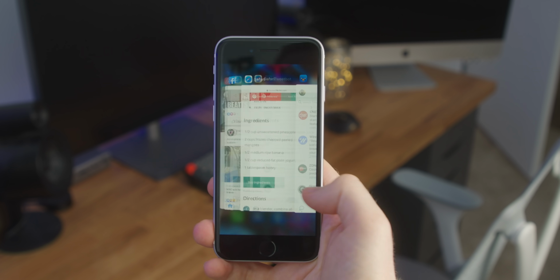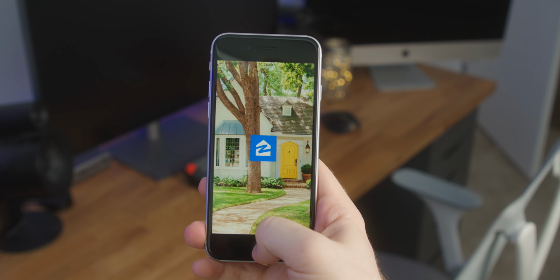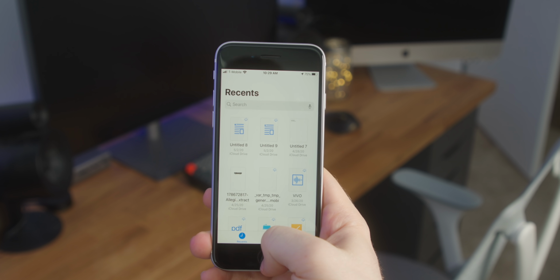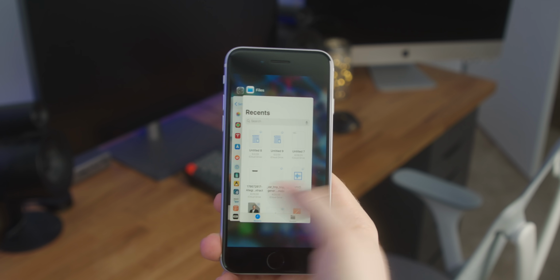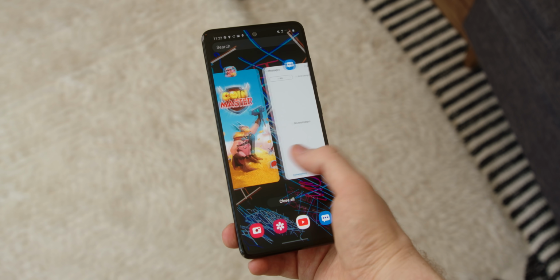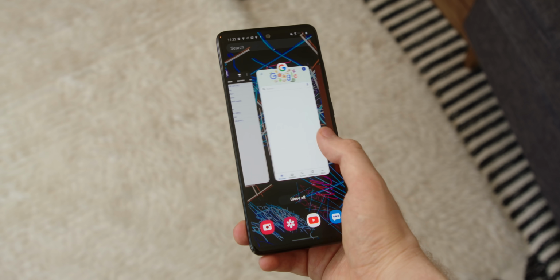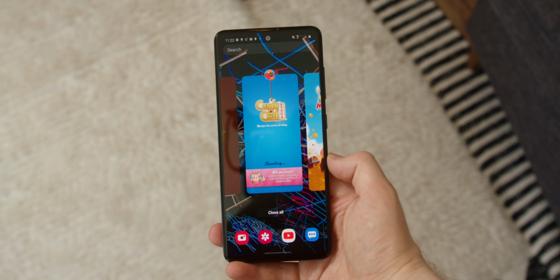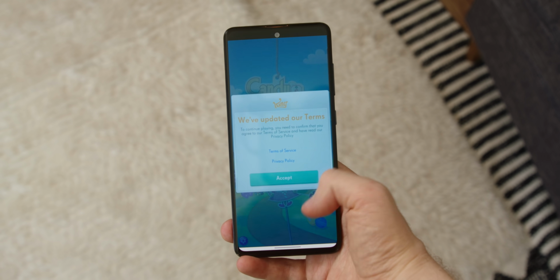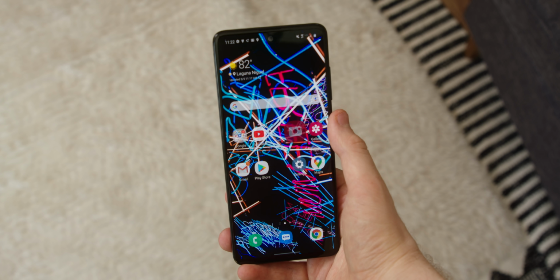Multitasking, apps, games, whatever you are doing is going to be just as fast on the SE, at least to me, as it appears to be on the 11 Pro. And while performance on the SE hauled through everything, that wasn't necessarily the case here with the A51. If I had a lot of apps open, I did start to experience some navigation stutters. Now, it wasn't anything that I couldn't get through easily, but it was something I'm not used to seeing on sort of any phone that I've tested recently.